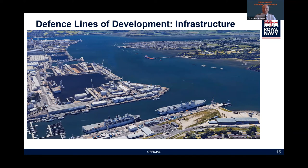So another big line of activity there, and then integrating that with the schedule for the Type 26 so that the infrastructure is ready at the same time as the training is another key aspect, and I'll come on to how we do that in a later slide.